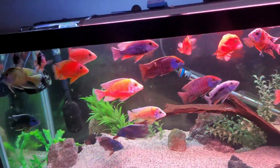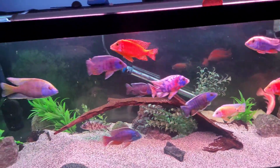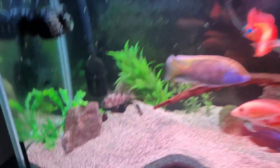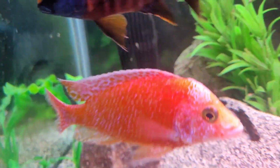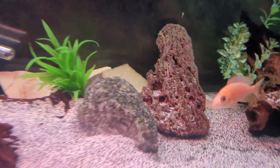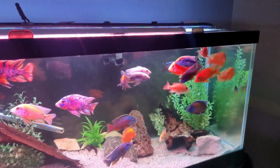He killed my old tank boss and has since taken over the tank and been non-stop violence. He's been breeding with all the females. So I have this platinum OB female right there. She's holding. I also have another dragon blood right here that's holding. So yeah, I got a lot of breeding going on in this aquarium.